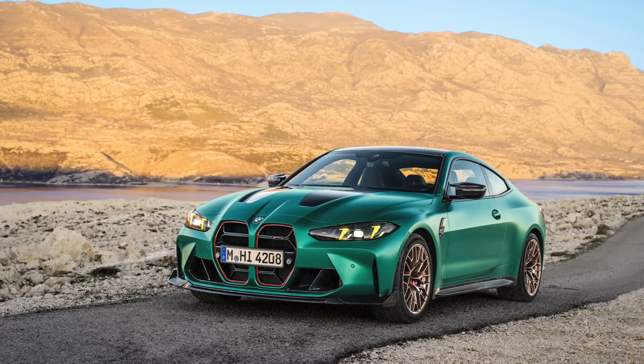So BMW tried that trick with the M4 CSL, but I'm pretty sure they wouldn't try that trick if you wandered into a dealership and asked them for an M4 CS, because from my understanding there's quite a few unsold M4 CSs. Let's have a quick look at some of the press material I've been sent.